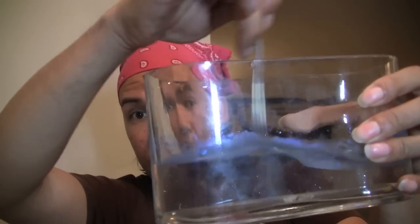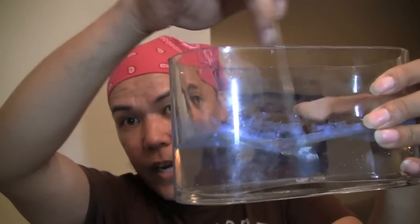Look at my spatula. See the powder? It's dry even though I submerged it in water. See? I'm going to stir, and all that blue is just right on the surface. It's not mixing with water. And when I take my spatula out, look, the powder is dry looking.